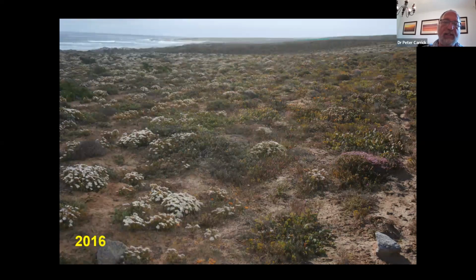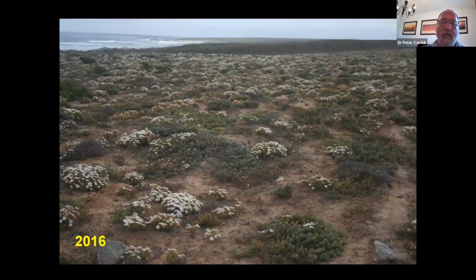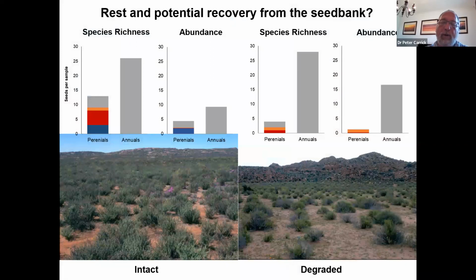And then finally, by 2016, the shorter-lived things have also declined a lot. And yeah, we're into a field of diverse perennials. It looks interesting here because the dominant facie is in flower. And that was done solely by the good management of topsoil.